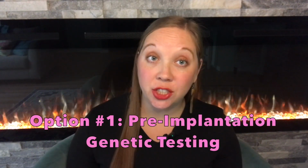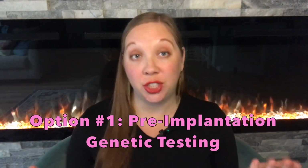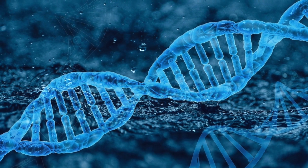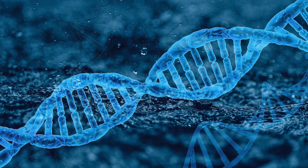The first option you'll want to consider is doing pre-implantation genetic testing on your embryos. We already did this with all of our embryos, so it won't change everything for our next cycle, but if you have frozen embryos left over from your previous egg retrieval, it is possible to thaw them, have them biopsied, and refreeze them while you're waiting for those genetic testing results. That way, you can make sure you're transferring a healthy embryo with a normal number of chromosomes.